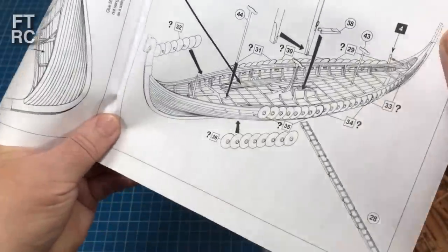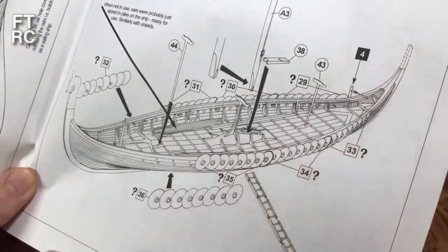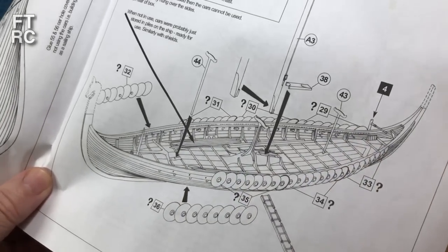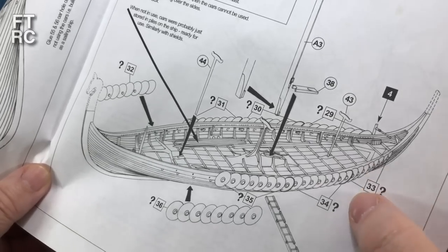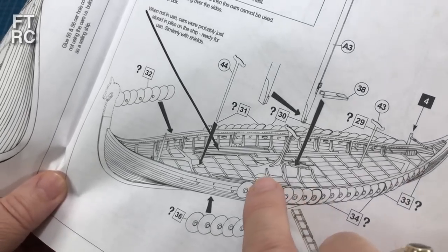So, yeah, I'd say these guys have done some research and this is exactly how it all goes together. I mean, why would they bother doing it this way unless they had some reason for it? That'd be my understanding. If you know more about Viking ships, let me know. But this is looking very clever, very interesting.